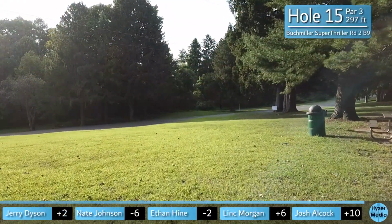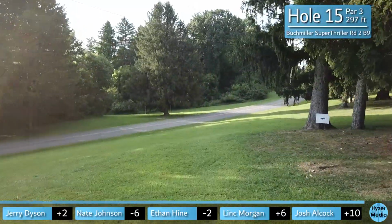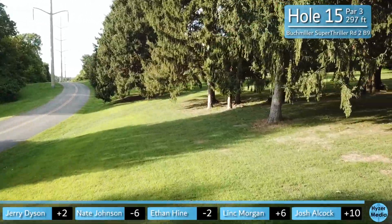Tough bogey there for Josh. Score update: looks like Ethan's got a couple strokes back on you, making it a little more tight. Four-stroke lead. Yeah, I can definitely feel him breathing down my neck, and he's making it interesting as we head into hole 15.